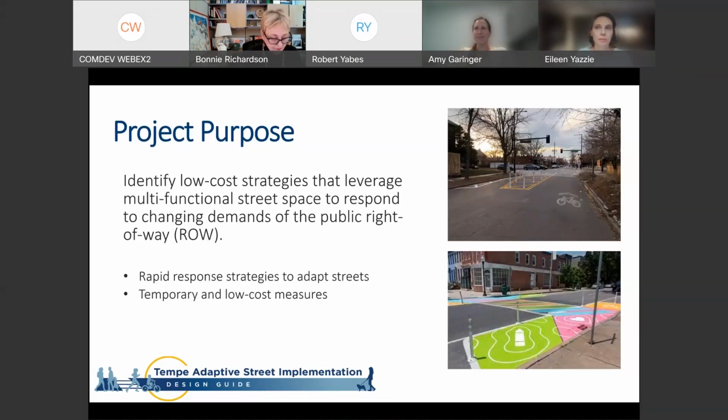Project purpose. The purpose is to identify low-cost strategies that enable the city to temporarily adapt the function or use of portions or all of the roadway to address changing needs by the community. There's a need for the city to be able to more quickly implement some of these ideas. And adaptive streets is the application that's temporary. So if a strategy isn't working, it's not there permanently and we can easily make it go away. Important here: rapid response to perceived needs by the community and the city staff, temporary and low-cost methods, and quick adaptation. Next slide.